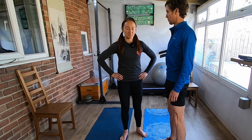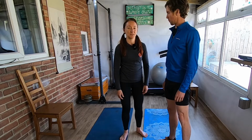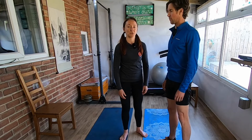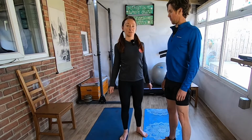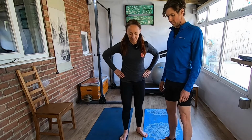When your pelvis tilts forwards, your tummy will engage, your glutes will start to turn on, and that's what you want. So every time you're standing anywhere, if you feel yourself sagging, just pull yourself up. Good posture isn't about doing this all the time. It comes from here as well. So that's the first tip.